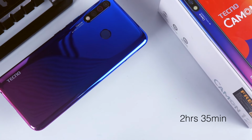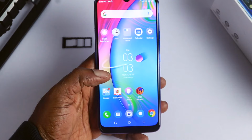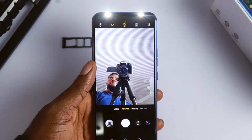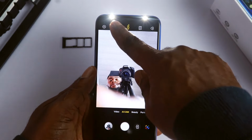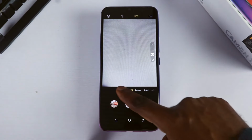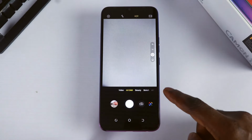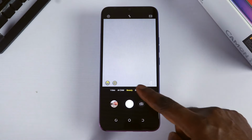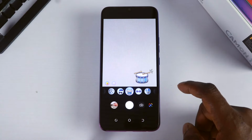and 35 minutes. About the camera, this is one area where the Camon 12 has a huge strength. Being a camera-centric smartphone, you should expect it to perform well. Yeah, it does. It doesn't disappoint. The camera app has different major modes: video, AI cam, beauty, bokeh, and more, and you can swipe between those to select your favorite shooting modes. There's Google Lens integration as well, which uses machine learning to analyze what you see and show you results.